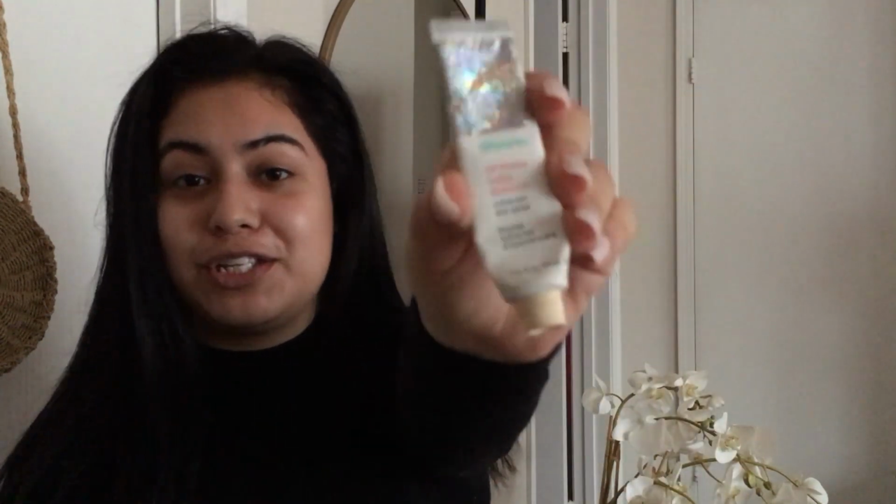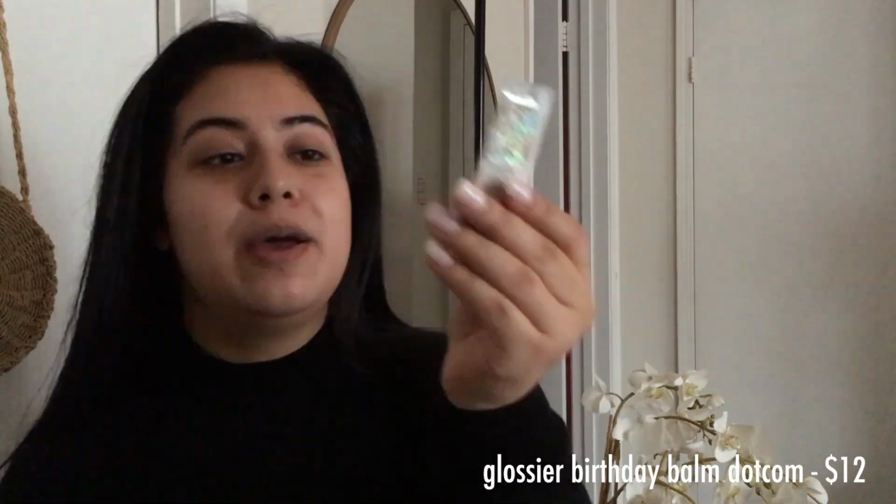So the very first thing I like to do, I have no idea why, is I love this Glossier Birthday Balm. It's honestly almost like Vaseline that tastes like a birthday cake, if that makes any sense. I'm obsessed with Glossier products. They kind of just enhance natural beauty.